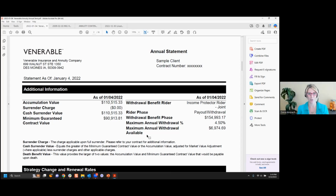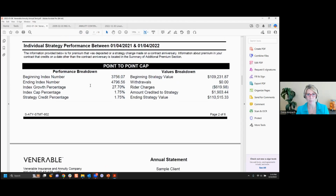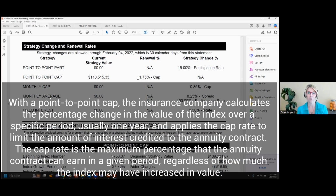This particular contract we're looking at is an index annuity, and these have been in the news lately. So when we move on to the next page, we see these different investment choices. This is where I wanted to go. We're looking here, and we see that the full contract value is in this point-to-point cap. With these index annuities, what they're typically doing is assigning an index, usually the S&P 500, and allowing you a portion of the return.